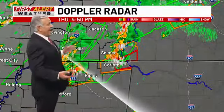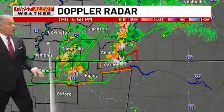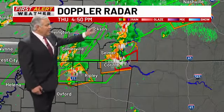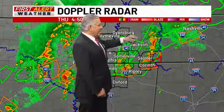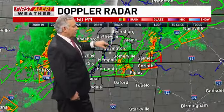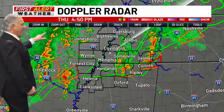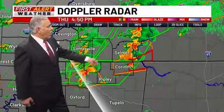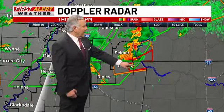You see the cluster of activity right here east of Memphis, northeastern Mississippi, and areas south of 40 in West Tennessee. They are getting all the activity at this point. But as we take a closer look at what's going on, let me zoom back in quickly, show you what's happening over here in this tornado warning that's in effect. First, we'll give you a little info on that.